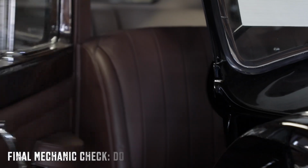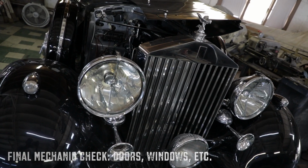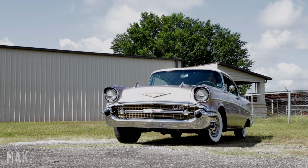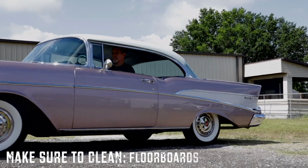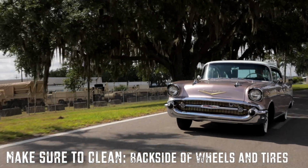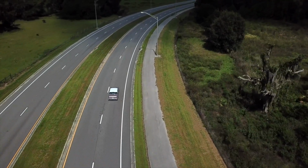Getting it up high enough that you can get underneath it, obviously do all the checks on the car mechanically so you know that it's going to be good enough to work and run. Then the cleanliness part of it means you're wiping down everything underneath the car. Floorboards, wheel wells, the back side of wheels, the back side of tires are prepped and put some sort of a cleaner or prep on them if you want. So all that is taken care of on the bottom.